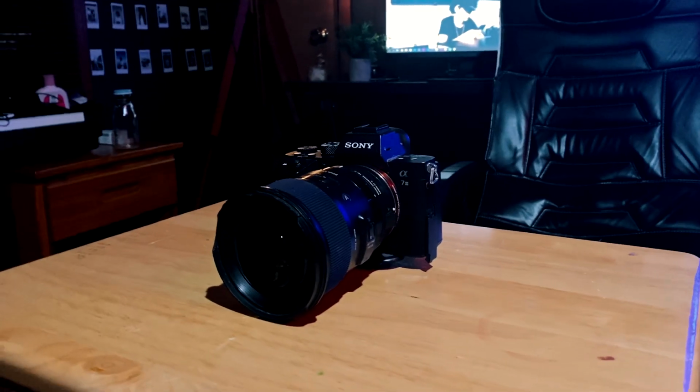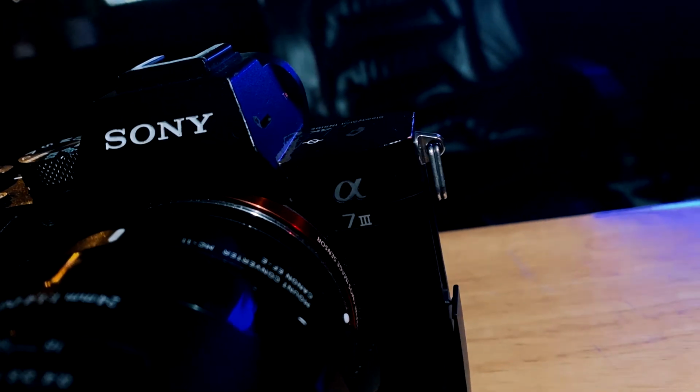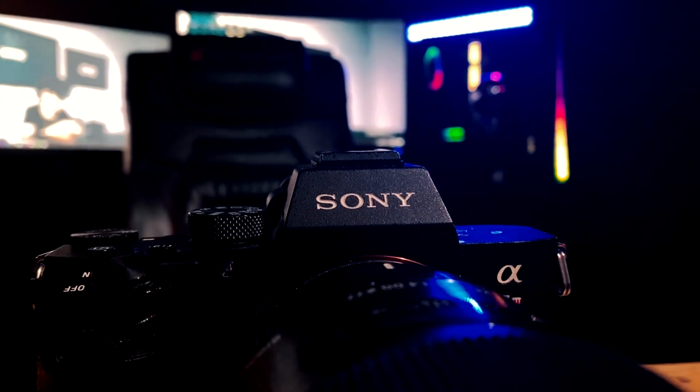I'm using a Sony a7 III. That is the beast of the camera that I'm using. It does everything I need it to do. Great battery life, does great video, does 1080p up to 120 frames per second. The only thing I wish it did was 4K 60. It has 4K 30 in it, but I like to have slow-mo in my videos, so I'm just shooting 1080.